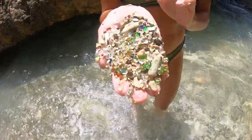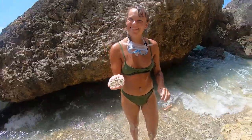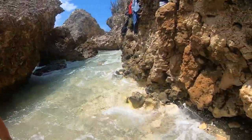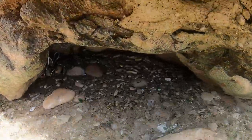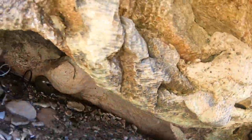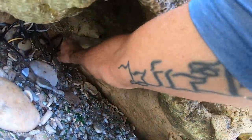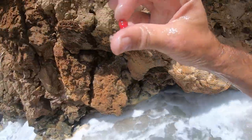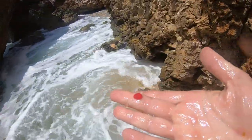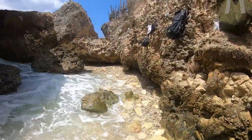Let's see what a handful looks like here. Isn't that crazy? Just full of, they call these mermaid tears, the little pieces. Look at you guys close up. Inside these little caves, you can see back here, you kind of reach in and pull stuff out. You never know what you'll find. I see a cool piece of sea metal in there. But I'm trying to keep the, there we go. Little red one. Trying to keep the lens from getting wet. Trying my best for you guys.